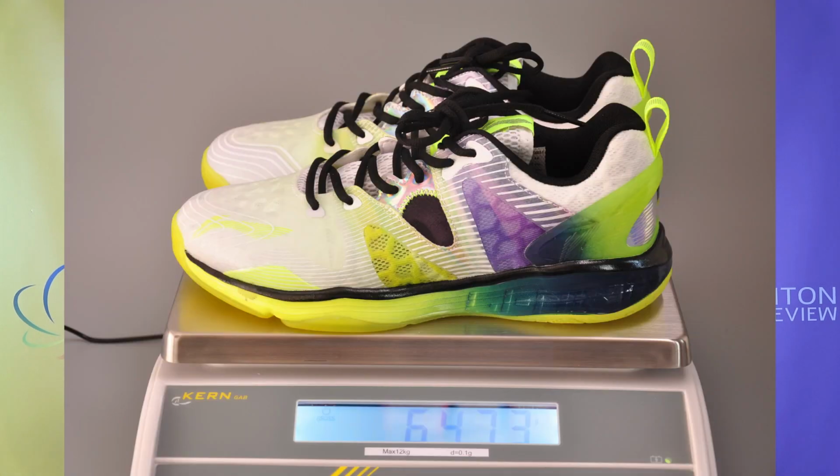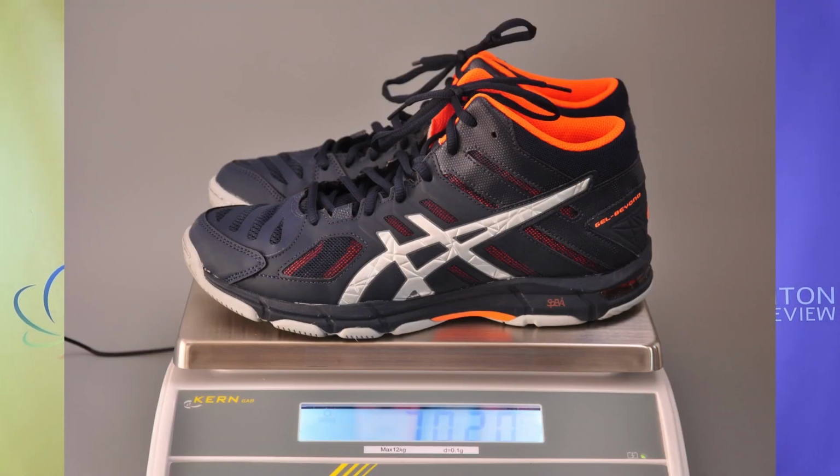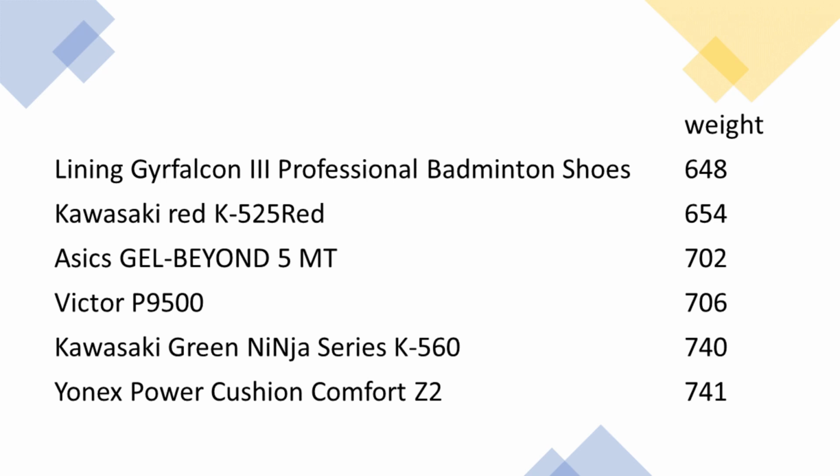But going back to the weight, the Li-Ning was the lightest. Up next, as expected, was the Kawasaki, the knitted one, because it's obviously got a lot less material, so it's also very light. Then we have the Asics, which surprised me. I mean, the Asics are indoor volleyball shoes, but that doesn't really matter because a lot of the movements are fairly similar, and a lot of the grip that's required underneath and the support that's required in the shoe is also fairly similar. I personally have been using indoor volleyball shoes for a long time. I found them more effective if you're looking to do jumps and stuff like that than plain badminton shoes.